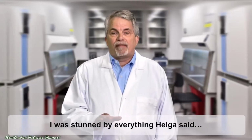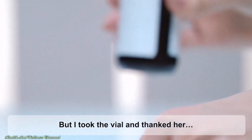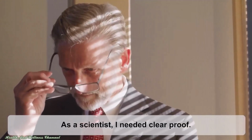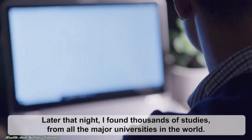I was stunned by everything Helga said. It seemed wild that a natural tincture could cure diabetes. But I took the vial and thanked her. I couldn't wait to get home and research those zombie cells she mentioned. As a scientist, I needed clear proof. And guess what? Later that night, I found thousands of studies from all the major universities in the world.